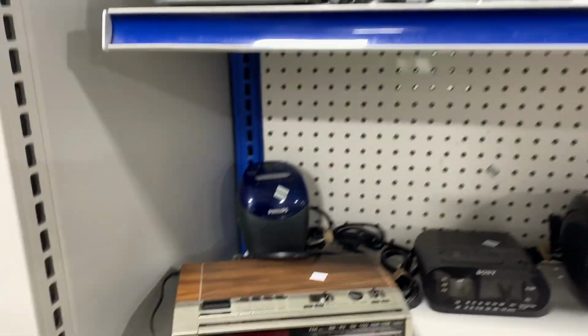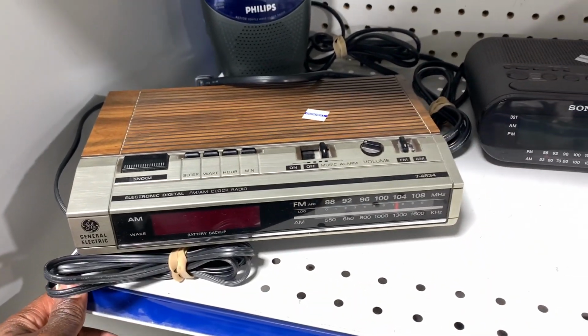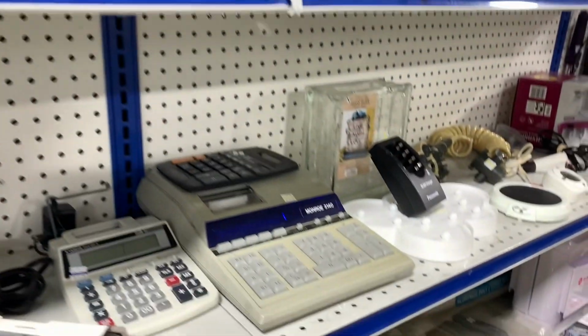Alright, y'all, so as soon as I walked into this thrift store, I went straight to the electronics section because, as you guys know, I've been doing really well selling used electronics lately. This thrift store in particular is pretty dry. I haven't seen any really good items. Nothing really stood out to me.